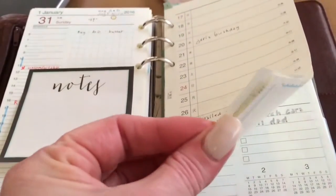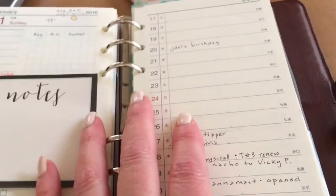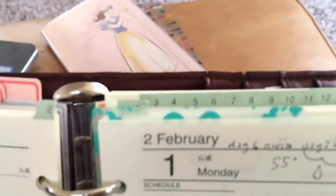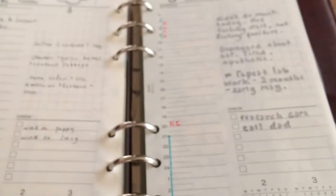I use the monthly. There's monthlies outside of the dailies, and pretty much I write a lot of the same stuff I write in there. So I'm sort of testing them out. It's nice to be able to separate the months, which these do, so I like that. And this is February 1st, and I'm sort of like, I don't know.